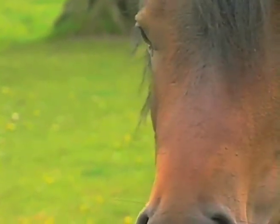But yes, I'm sure, and certainly around this area, the ponies have improved a lot. There's no doubt about it. And you see some really quite nice stallions out on the moor.